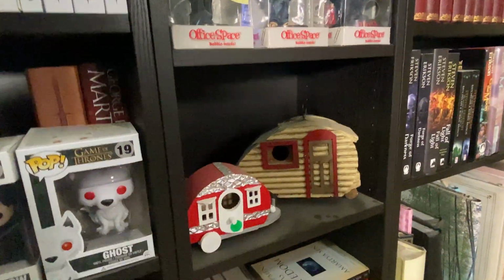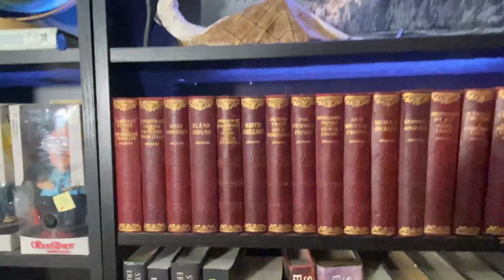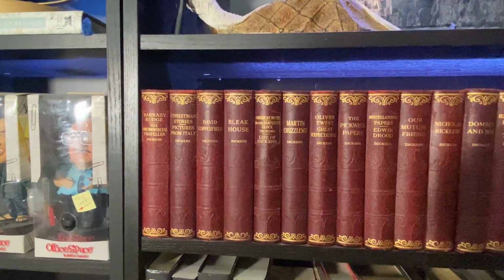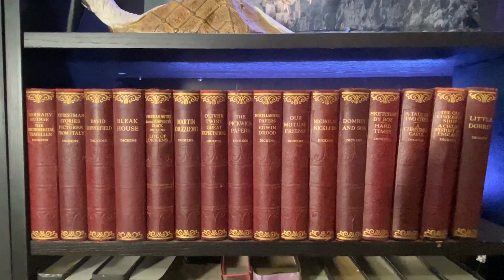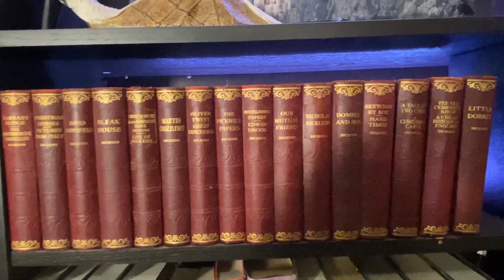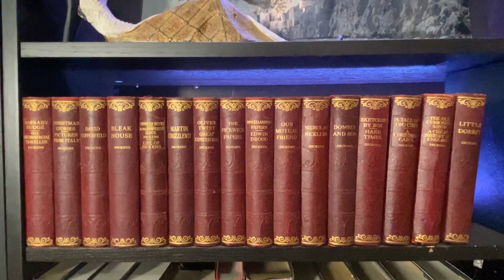Of course, I'm a huge camper, so I've got my camping stuff right there. Underneath the paintings, we've got my full Dickens collection. So I went to grad school in England. We lived in a town called Lewes, and that was where Thomas Paine actually lived. Thomas Paine, The Rights of Man.